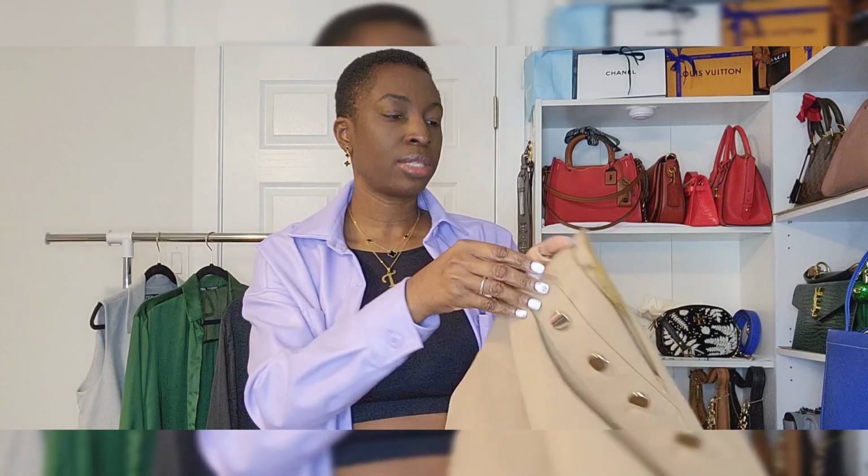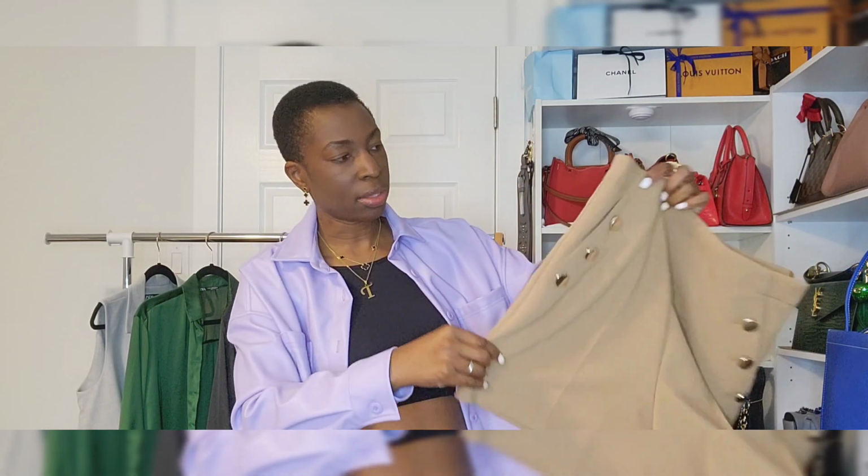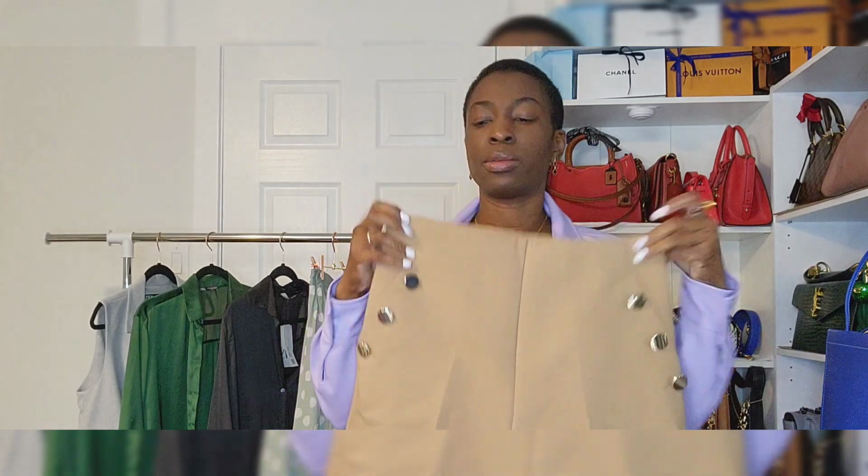It does have a zipper down the side, so you can fit easily into it, and I just like the cut. I like the way it is structured. It's cut really well, basically. That's all I'm trying to say, and I think it'll be perfect for summer. I can't wait to wear this.